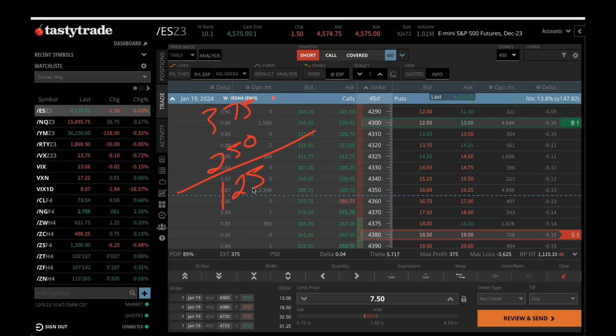Because this Iron Condor has no upside risk the way we structure it, we collect more than what we can lose on the call side. But this trade is still inherently neutral. You want it to stay in between your short strikes so that you can potentially make the 375.